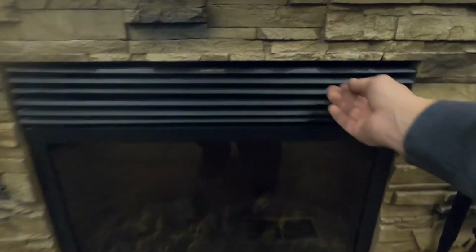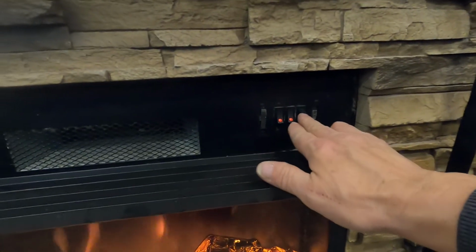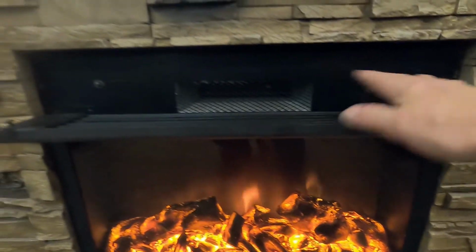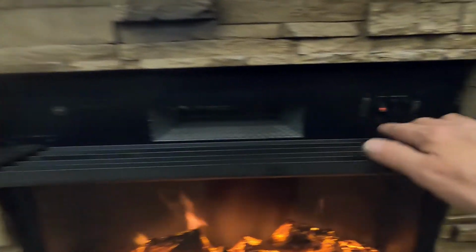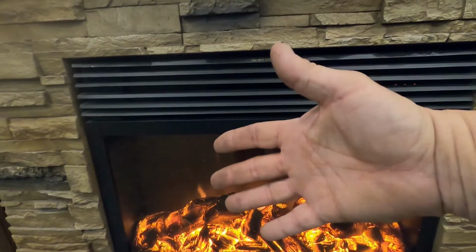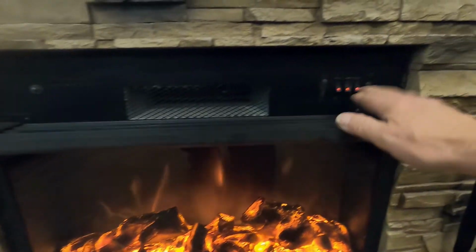Fireplace. Not just for looks anymore. Pull this metal cover forward. Turn everything on. So if it's chilly in here in the morning or evening, instead of using up your gas, go ahead and turn this heat on in here. Close that up, and this will get it toasting in here in no time. It cranks out quite a bit of heat, and it'll save you some of your gas.